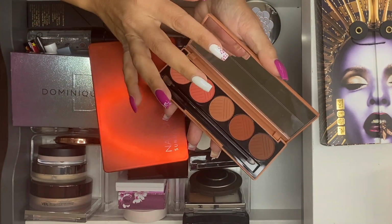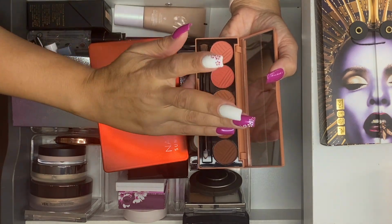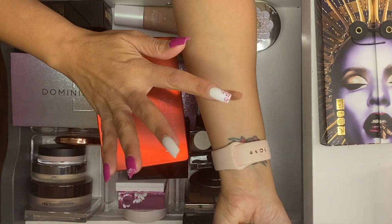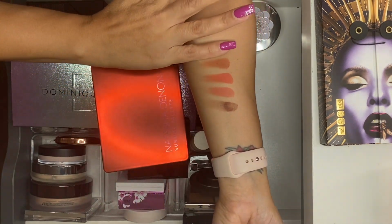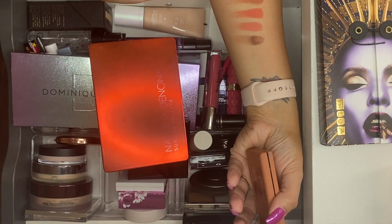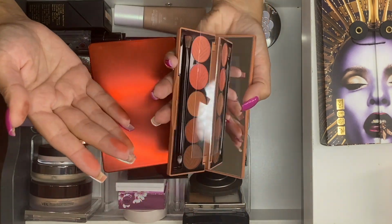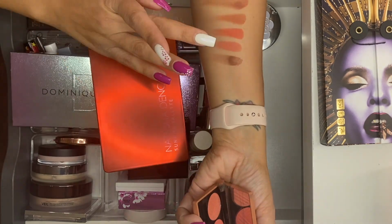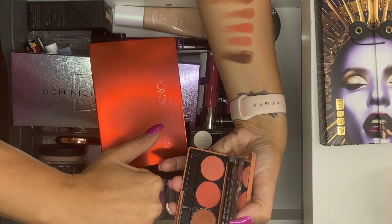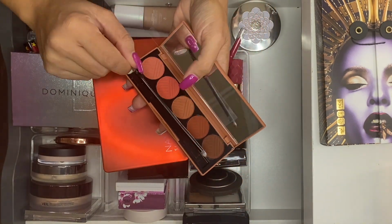This is from Dose of Colors. I do really like the formula of all of these. They're little tiny 5-pan palettes. I'm gonna go ahead and swatch it all. Oh, my arm was still wet from the wipe. Okay, not the best thing to do, swatch with wet fingers and wet hands, but here, you get the point, right? We get the point. Oh, I love the formula of these.